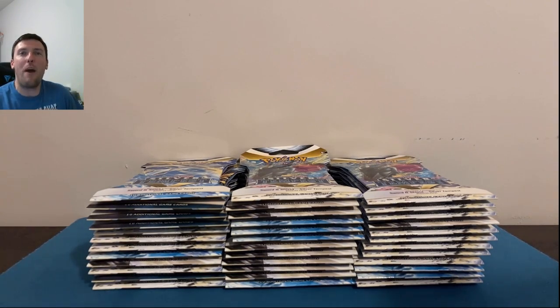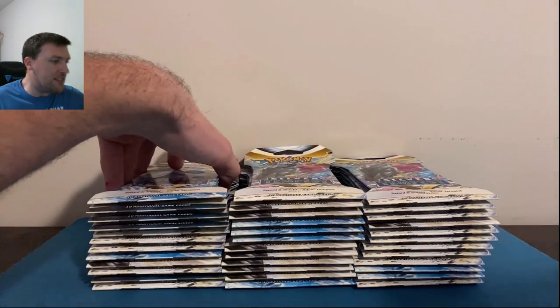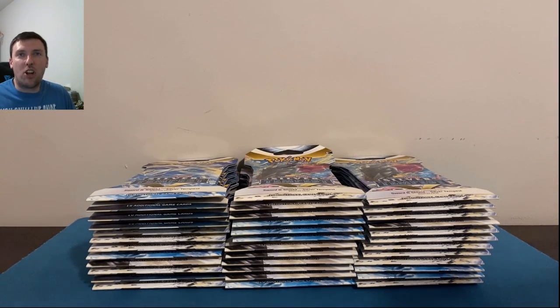For today's video and throughout this week, we are going to be looking at Silver Tempest release products to see if there's a product out there that gives us just a little bit better hit rates than some of the other products. With a new product, you want to see where you want to spend your money at. So today, we have got 36 sleeved single pack blisters. We're going to be taking a look at, see if we pull anything good out of here. These are the things you're going to find at Walmart, at Target, at GameStop. You all know the deal with these. Tomorrow, we've got three packs, Wednesday and Thursday, ETBs, Pokemon Center exclusive ETBs, Friday booster bundles, Saturday booster boxes.